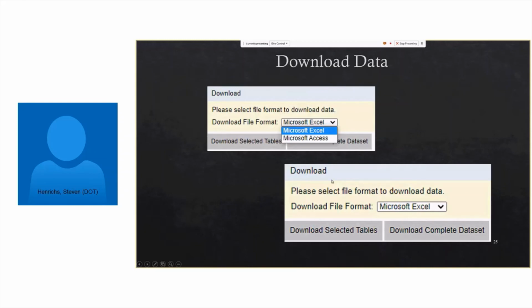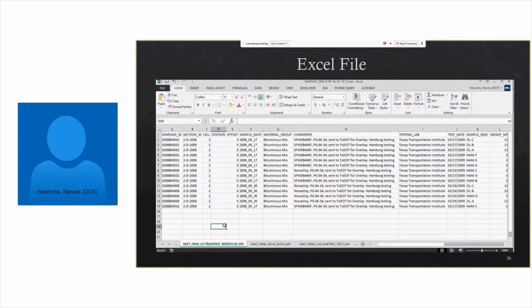And here's an example of a downloaded Excel file. Each of the tables that you selected has its own tab, and in the B column, if you look really close there, you can see that all the data is assigned to a section ID. This is all assigned to 2D 2008, so that is the only one that has this specific test then.